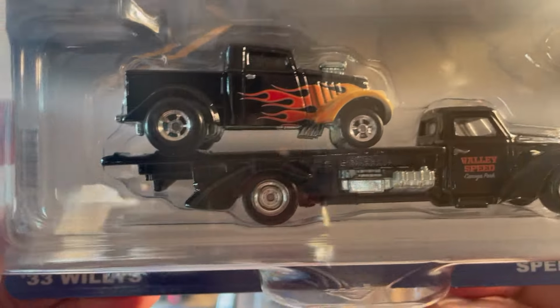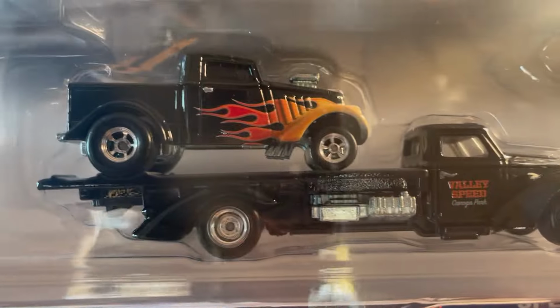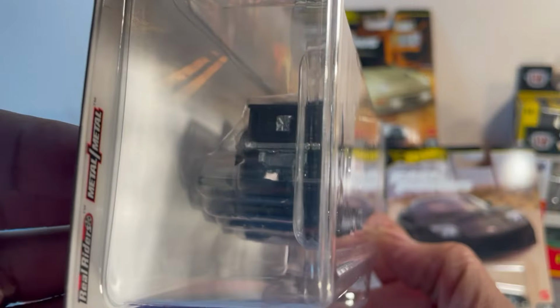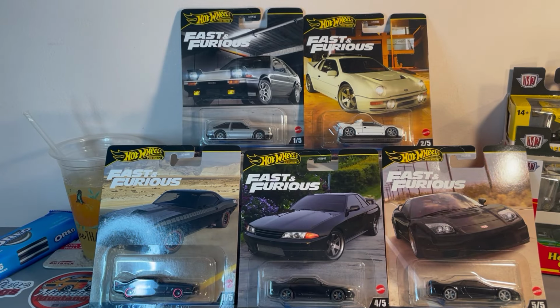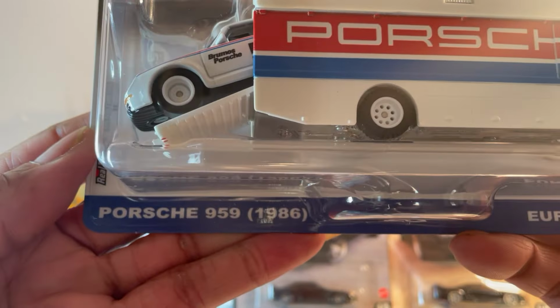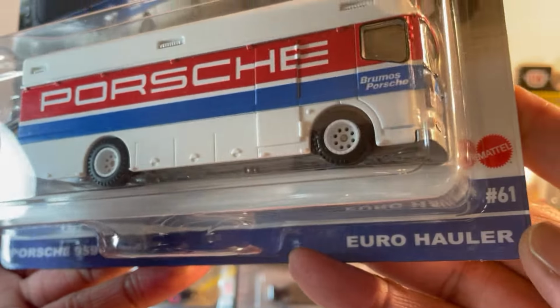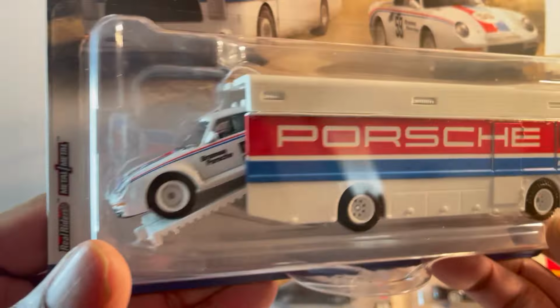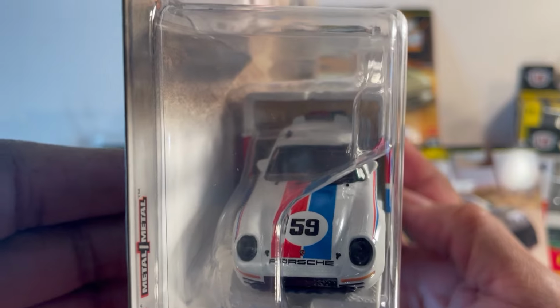Lovely hauler, sitting low. Nice gloss black, wheelie speed. Nice set. And what's the other one? Porsche 959, 1986 model, and a Euro hauler. The car is hidden, but you can see it's a nice one.